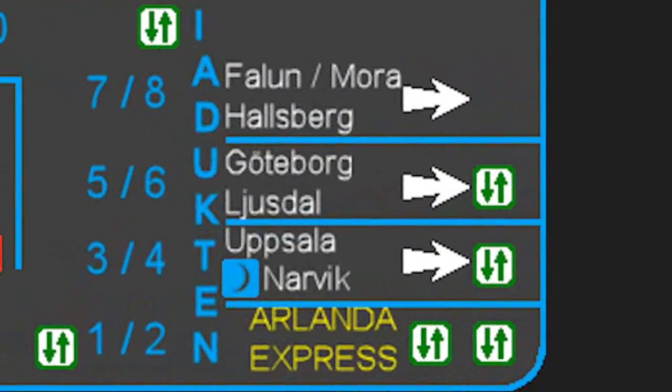And then there are tracks 1 to 7. These end inside the station, right next to the entrance to the main hall and Cityterminalen. If you take Arlanda Express from the airport, this is the place you will arrive at.